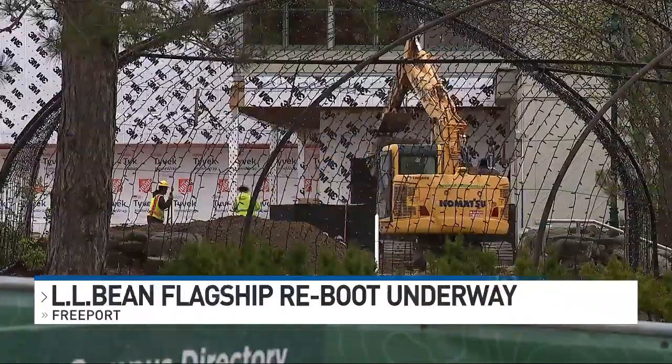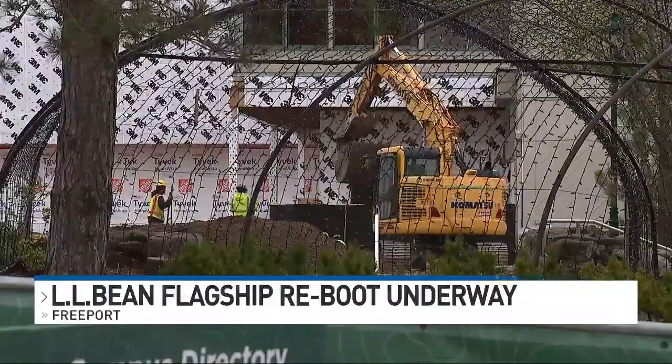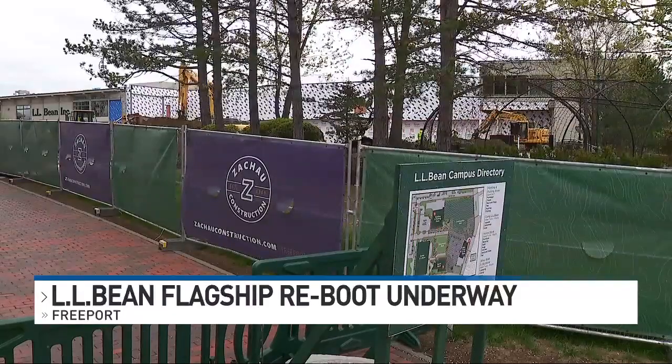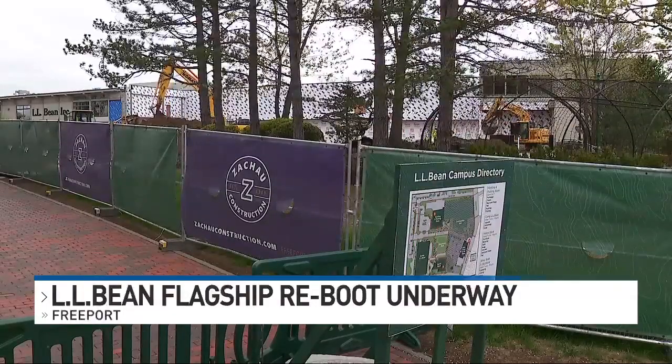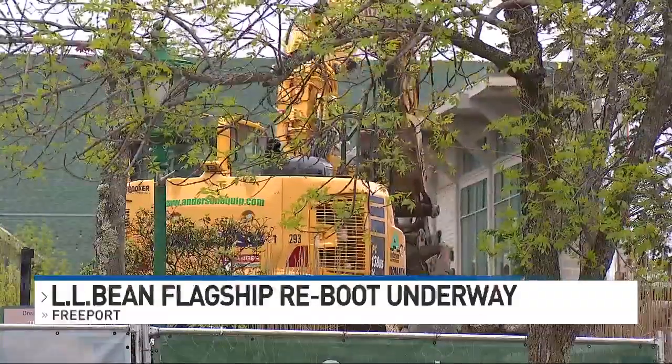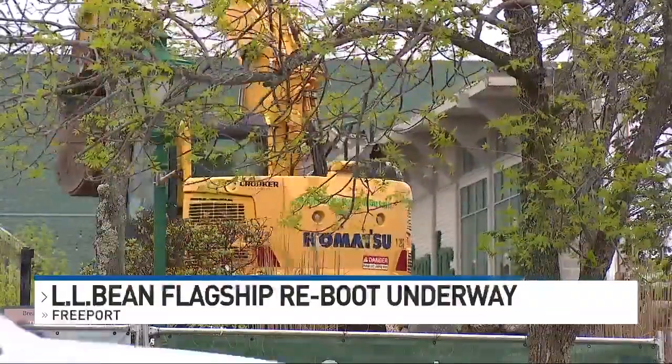Can you talk more about what actually prompted this whole big project in the first place? Was it to expand, to get more people to come in, or just accommodate them? What's the goal here? It's probably all of those things. What we identified is, like a great pair of Bean boots, as you break them in and wear them down, we want to reboot them. And that's what we did.